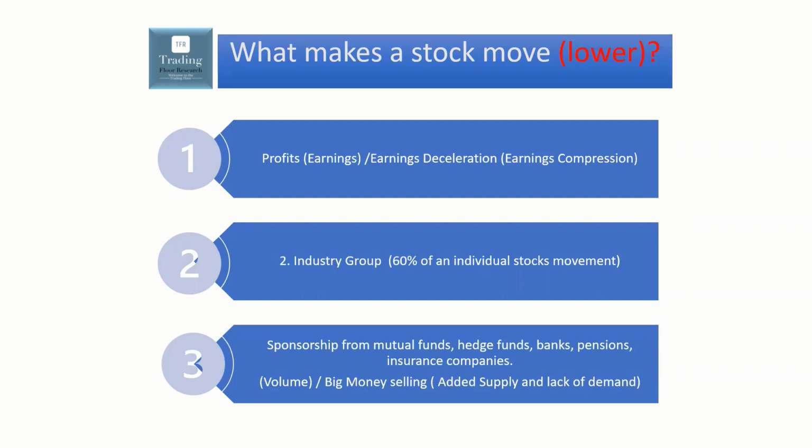The next area, what moves a stock, number two, is the industry group. A lot of people don't realize this, but 60% of an individual stock's movement is based on the industry group.